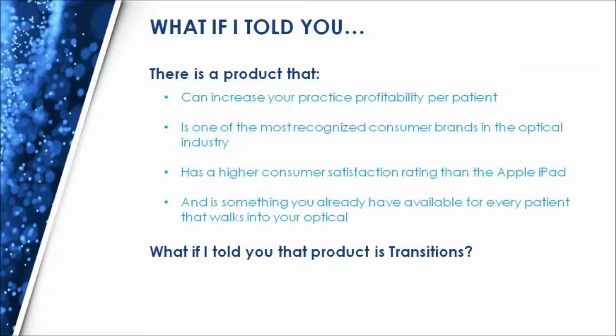What if I told you there is a product that can increase your practice profitability per patient, is one of the most recognized consumer brands in the optical industry, has a higher consumer satisfaction rating than the Apple iPad, and is something you already have available for every patient that walks into your optical? What if I told you that product is Transitions?